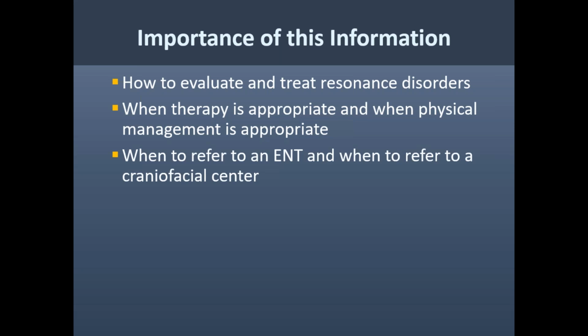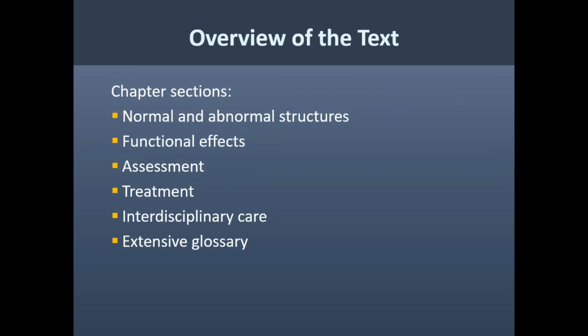And then finally, when to refer to an ENT and when to refer to a craniofacial center. So that's just a few things that I think are really important for all clinicians to understand. And it's not just pediatric SLPs, but also those SLPs that work with adults with neurogenic disorders and other things. All right, so this is why I wrote the text.